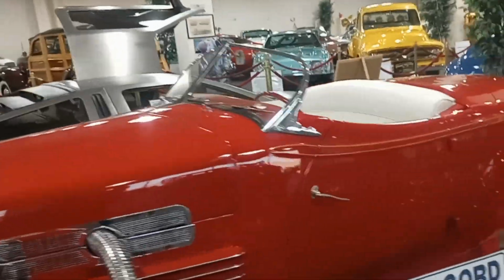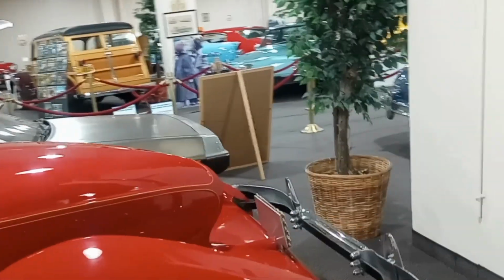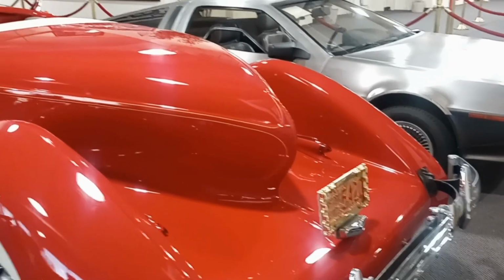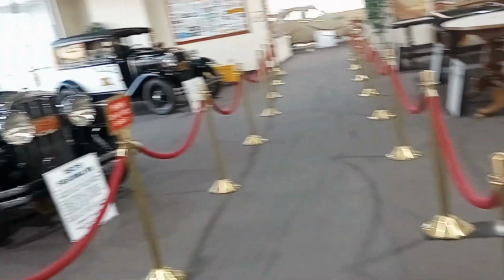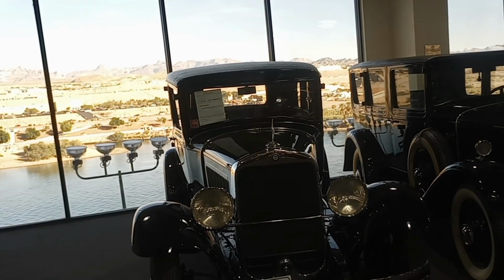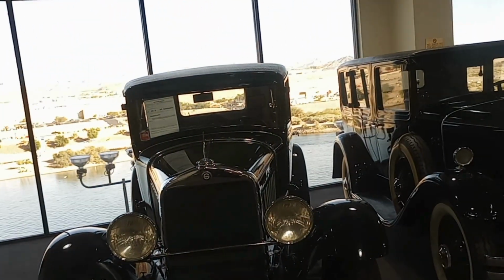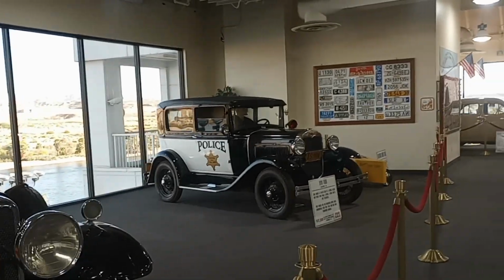I want to get the back of it also. One of my all-time favorites as far as the 1930s automobiles. I mean, look at that. Look how futuristic it is for 1937, huh? It's right across from this 1930 Studebaker four-door and this 1929 Franklin. Kind of reminds you of the gangsters, doesn't it? The gangster era.